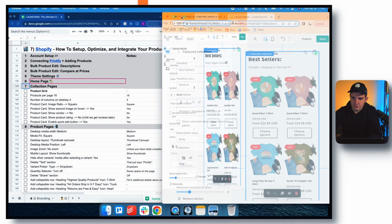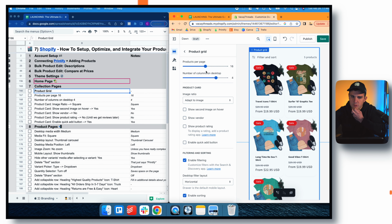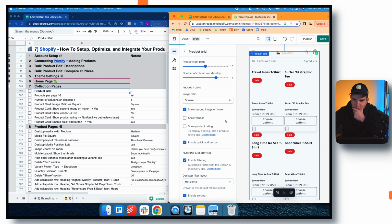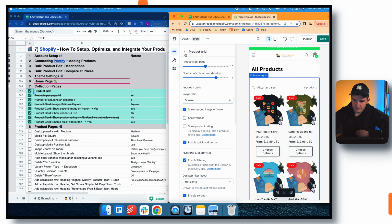Now we're gonna go to the collection page. See, that looks pretty good. And this is the page you're gonna be driving most of your traffic to. The collection page, so under product grid, products per page 16, image ratio square, second image on hover, no, enable filtering, yes. Style card, you can see the little card outlines. And then background 2, accent, yep, everything looks good.